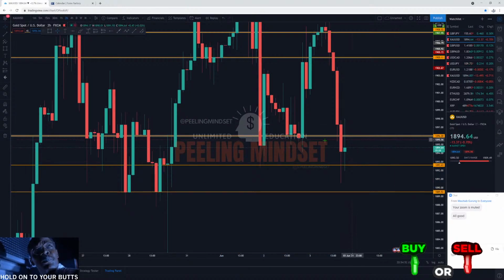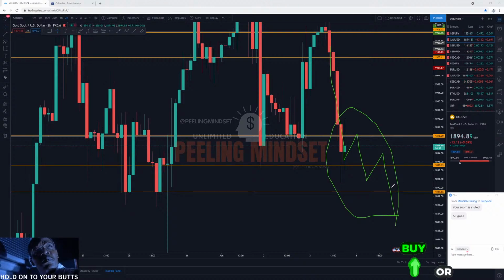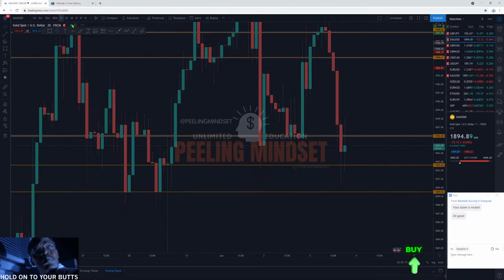Just have to see candles rejecting this broken support and make some sort of resistance. That way it makes sense for the price of gold to fall down. If it's going to do something like this, it does make sense. So we can capitalize on the short-term scalping opportunity too. Definitely, 100%.